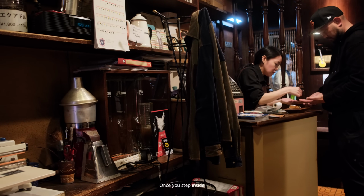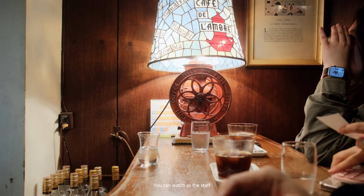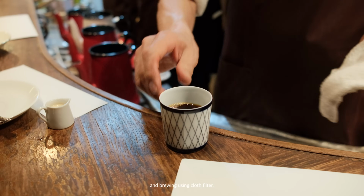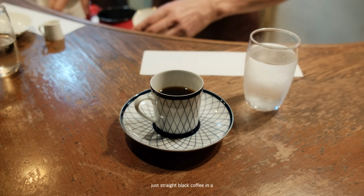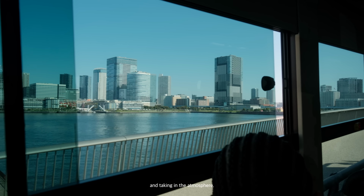Once you step inside, the space feels like a step back in time, with dark wood walls and old school furniture. You can watch as the staff carefully prepares each cup, grinding the beans by hand and brewing using cloth filter. They serve it old school, no lattes or cappuccinos, just straight black coffee in the beautiful vintage cups. It's a kind of place where you take your time in, sipping slowly and taking in the atmosphere.